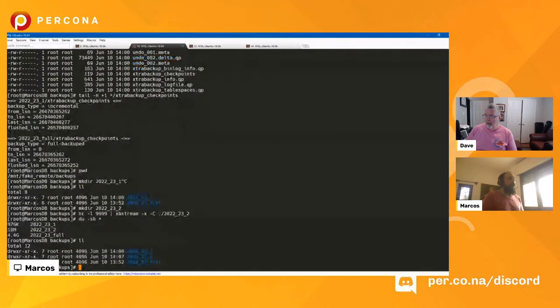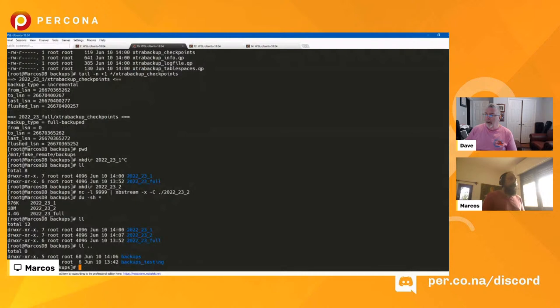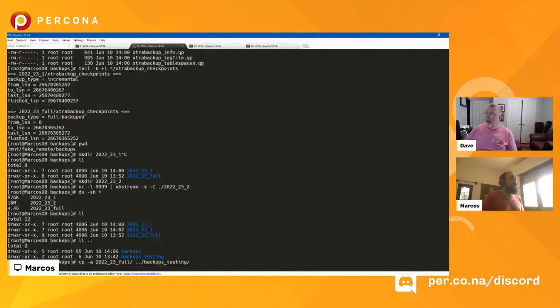So that's why I created a backups testing directory where I will copy the backup, so I can actually prepare the backup, do the restore and test it. So why is it painful? Because when you do the incrementals, let me show you the process, it's going to be more telling than me babbling. So, backup testing.